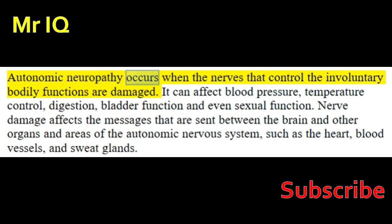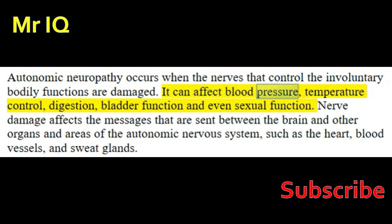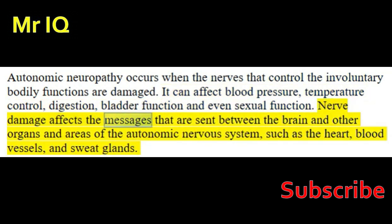Autonomic neuropathy occurs when the nerves that control the involuntary bodily functions are damaged. It can affect blood pressure, temperature control, digestion, bladder function, and even sexual function. Nerve damage affects the messages that are sent between the brain and other organs and areas of the autonomic nervous system, such as the heart, blood vessels, and sweat glands.